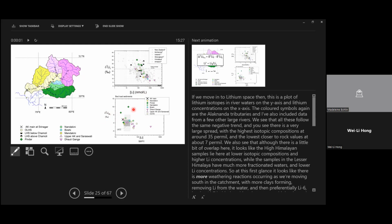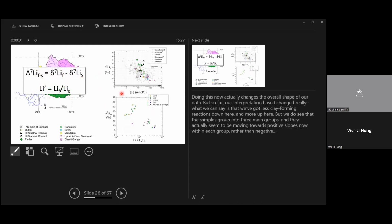But of course, we need to correct for this composition, because this is what creates the composition of our waters, right? So we need to correct for the lithology. We do that very simply by subtracting our solid or sediment composition from our fluid and dividing our concentrations by each other. Then we've taken care of this difference in lithology. And if we do that, we see that it still has a negative trend here. I guess our initial interpretation still holds true. We have fewer clays forming in the high Himalayas, more clays forming in the lesser Himalayas.